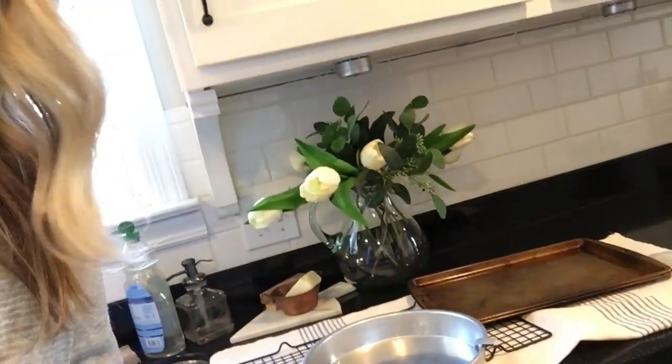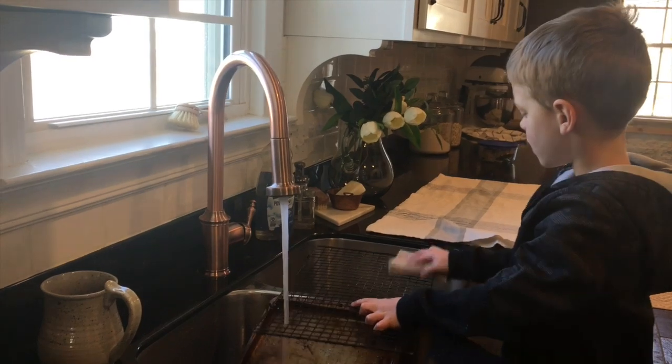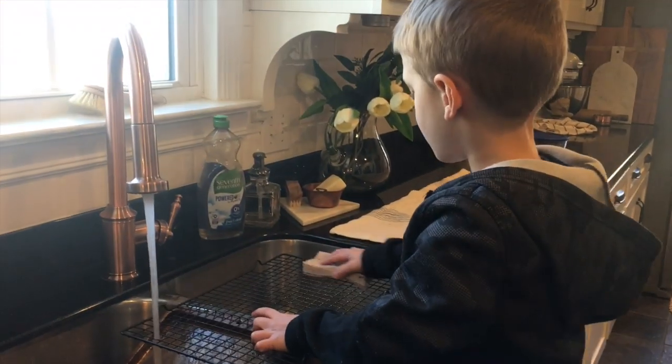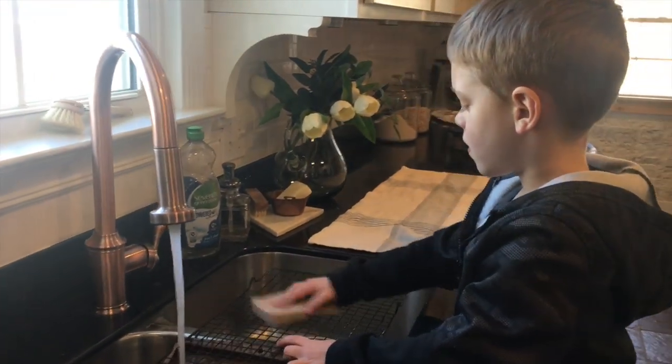Our kids want to help, and we say no. This morning, my son Ethan, he's 6 years old, he begged me to wash the dishes. And I almost told him no. We had cinnamon rolls this morning, and I almost said no, and I thought, you know what, why not? If he wants to wash them, it's gonna take him 3 times the amount of time that it would take me, but hey, it keeps him busy, and if he's offering, I should take advantage of it.